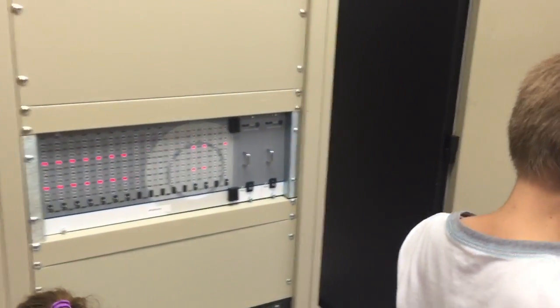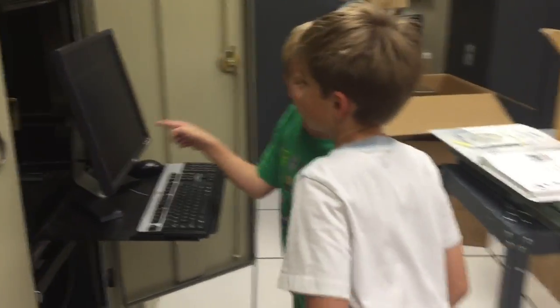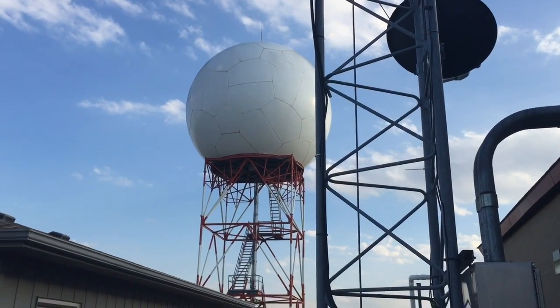This room has to be kept at about lower than 70 degrees. Really? Okay, it's got small air conditioning in it. It's a smart car. You're the dumbest. No, they don't get doors in there. It would be very boring.